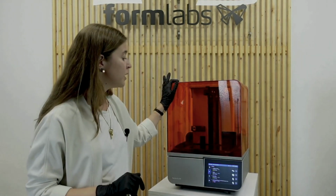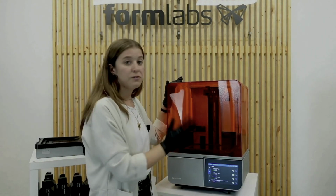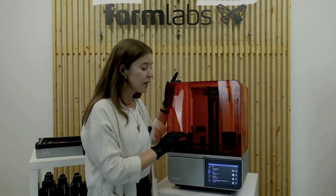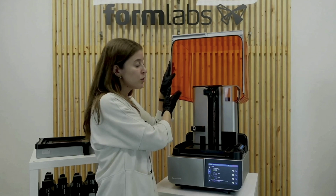Let's see how to set up your Form 4B for printing. So before getting started, it's very important to always wear gloves. I already have gloves on, and we're going to be setting up the Form 4B, which you can see here. We already saw that the Form 4B consists of different parts. We already saw what's inside the Form 4B, with the backlight unit and the light processing unit 4.